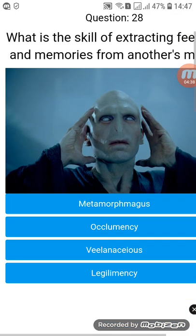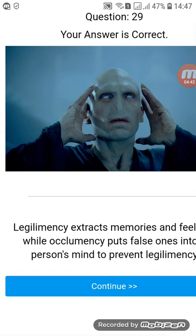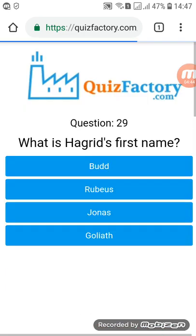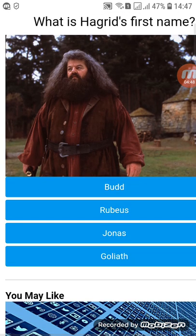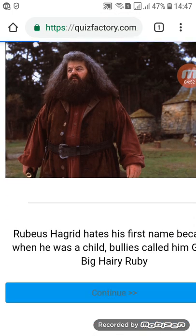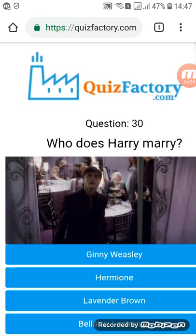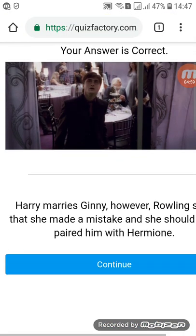And question number 28 answer is Legilimency. And question number 29 answer is Rubeus. And the last question answer is Ginny Weasley.